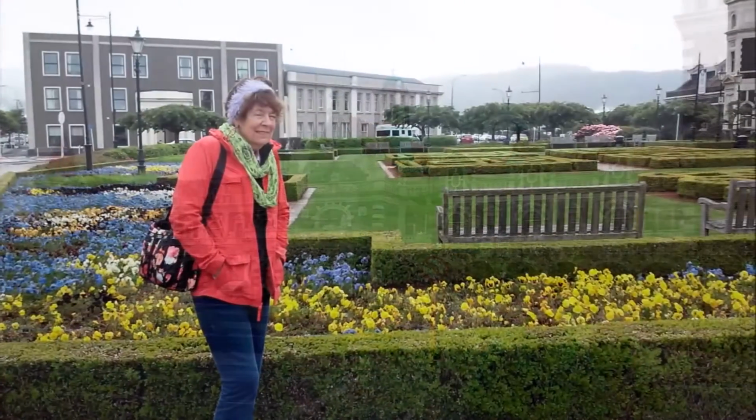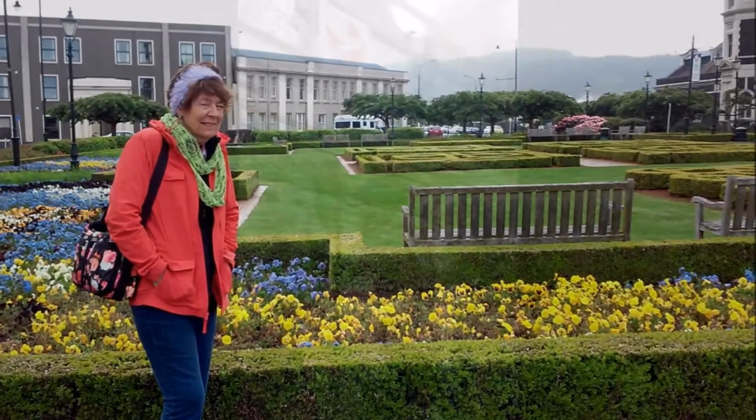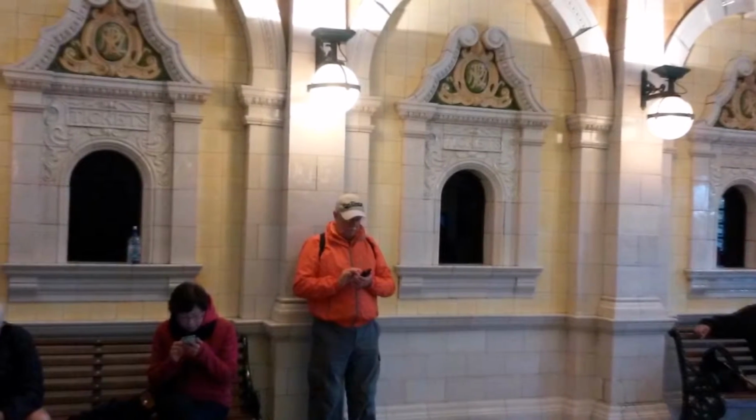Turning colder now, we can notice the earmuffs on Elle. This was a very ornate railroad station. It's all done up in mosaics and tiles. It was really quite beautiful.